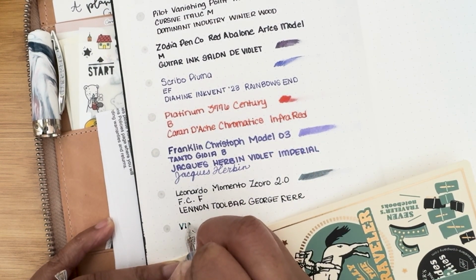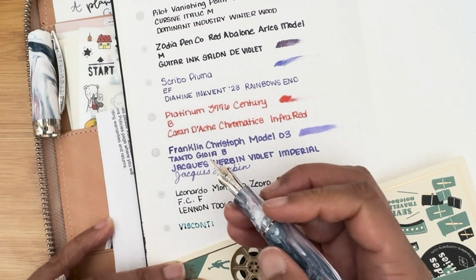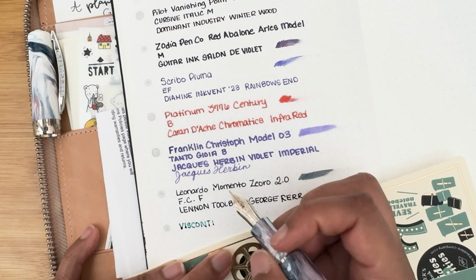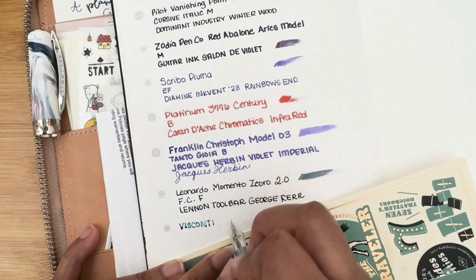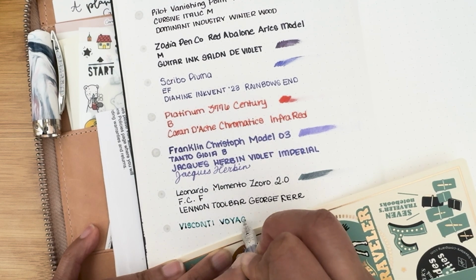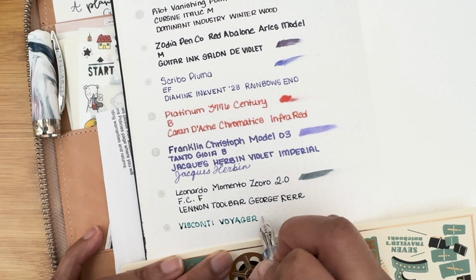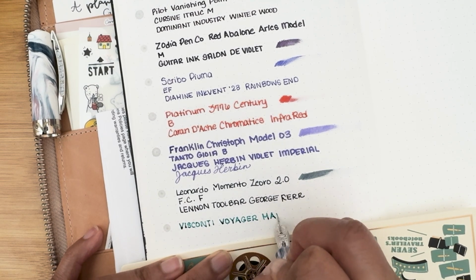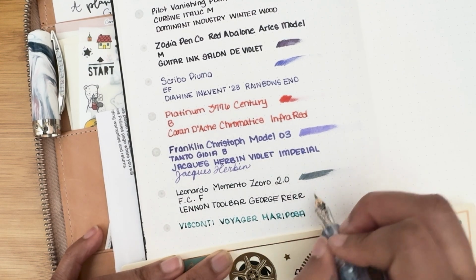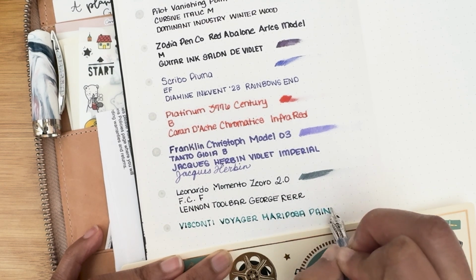So I think that gives me more reason to get the nib tuned and adjusted and probably ground to something different. So this is the Visconti Voyager Mariposa. Painted Beauty is the colorway.